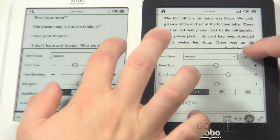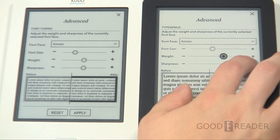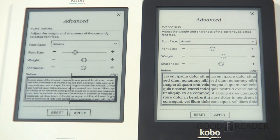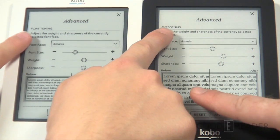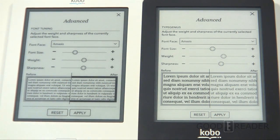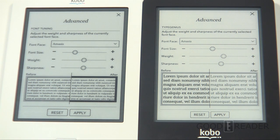But what has changed is the advanced options. And you can see with a recent firmware update for the Kobo Touch, it has the same functionality inherent to the Kobo Glo. This allows you to change weight, sharpness, font size, and really get darker, lighter, or somewhere in between with your fonts. So you can see that this is what it's like right now, and this is what it could be. It's called Type Genius here, but it's called font tuning there.